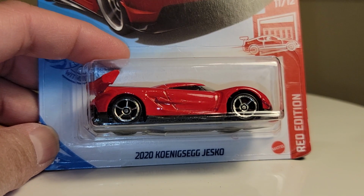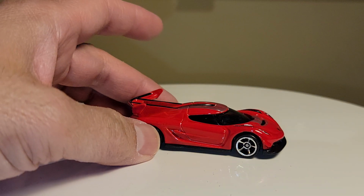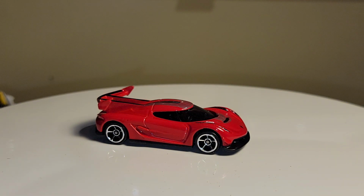Now here's one of the new Target Red editions, which was P-Case, the 2020 Koenigsegg Jesko. So got the red edition. Nice job on this one. Very cool.